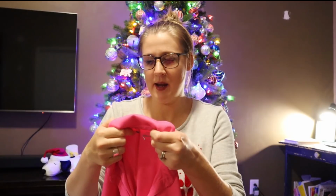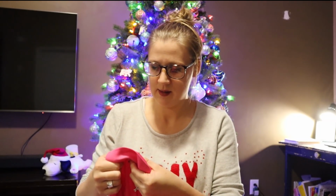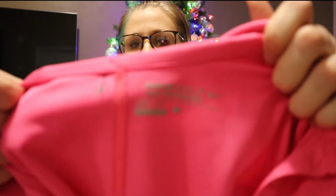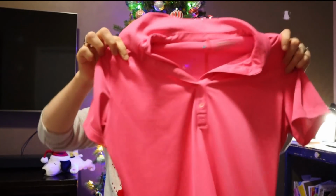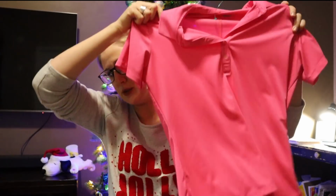Oh, they did it, didn't they? You just hate it when they stick stuff through the actual clothes. I missed that. We'll see how that turns out, but it's a Nike Golf. Just a very nice hot pink, very hot pink. Whoa, is it bright? Dry fit Nike Tour Performance, and it's a size large, just a polo shirt.